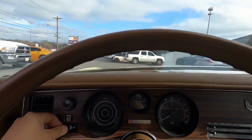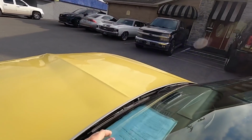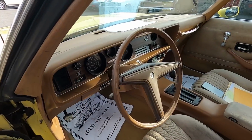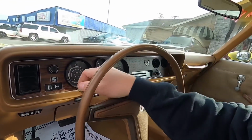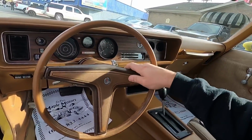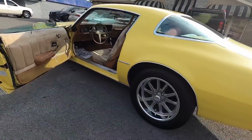Wipers, they want to work so bad, they may be hung up on the hood. I'm going to turn it on and yank up on them. No, wipers are not hooked up right, so they're not working. It could be the switch. Column looks good. Okay, we've looked all the way around it. What about that horn? Did you place your bet? Works really good. Very sensitive. All right, let's hit the road, see how she runs and drives.